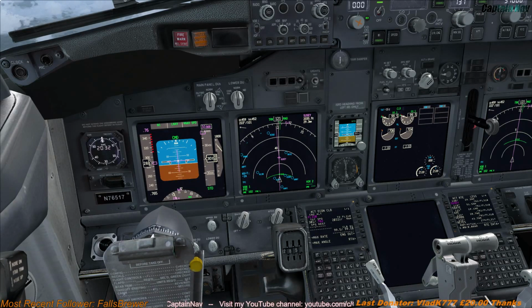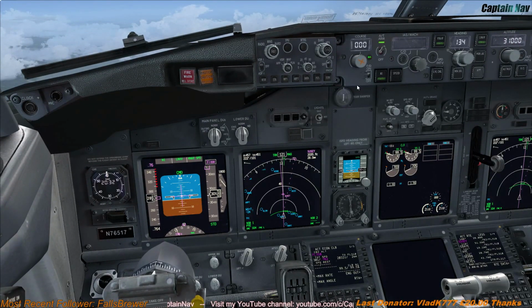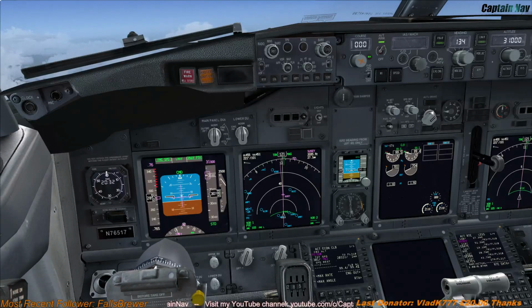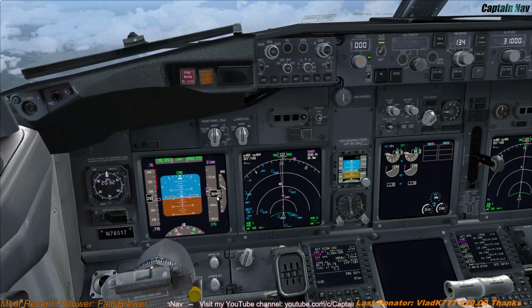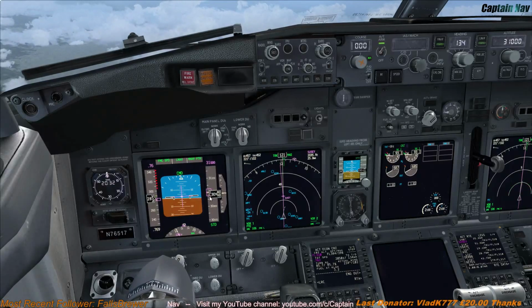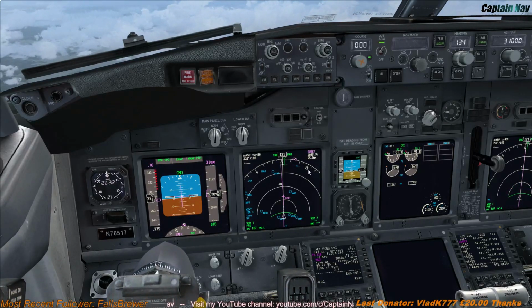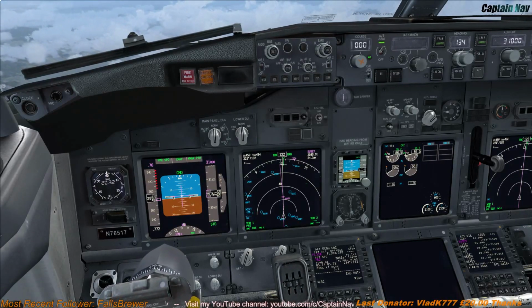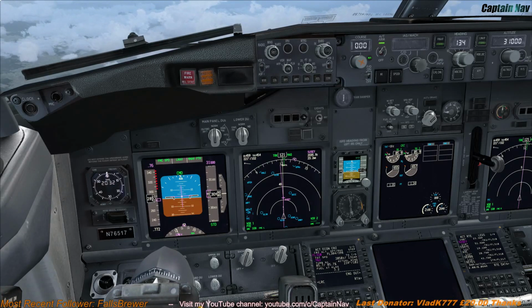One to go. Whoa, what is he doing? Oop. There was a little bit of turbulence there just as it's catching up the altitude. Wow. Fairly turbulent.